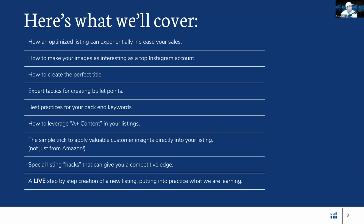Does that sound right? Does that sound cool? Would you guys like to do that with me? This is a great thing to save because you will be able to see not just how to do it in Helium 10 or something, but we're going to show you how to do it within Amazon Seller Central, create that listing live. All right.